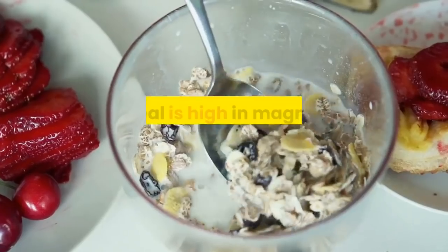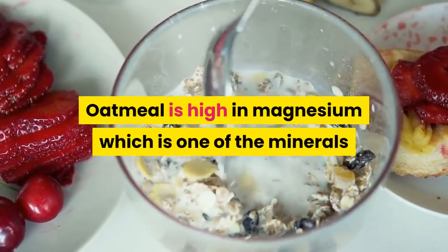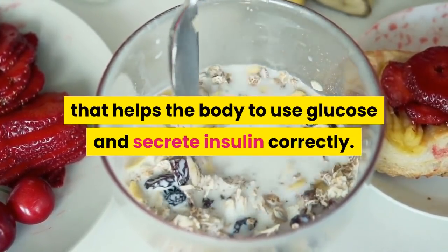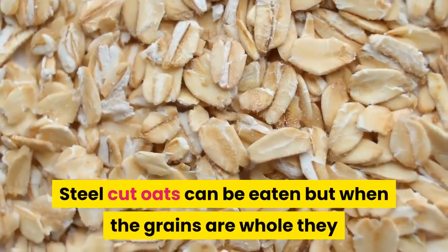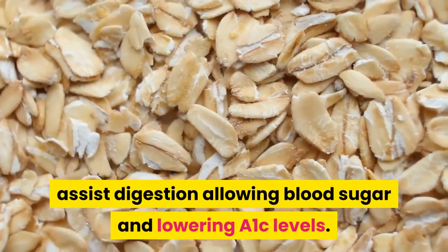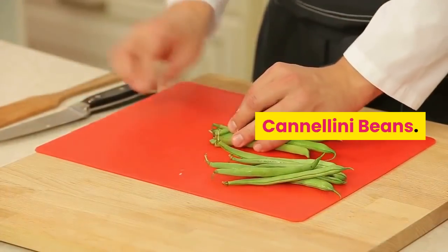Oatmeal. Oatmeal is high in magnesium, which is one of the minerals that helps the body to use glucose and secrete insulin correctly. Steel-cut oats can be eaten, but when the grains are whole they assist digestion, allowing blood sugar and lowering A1C levels.